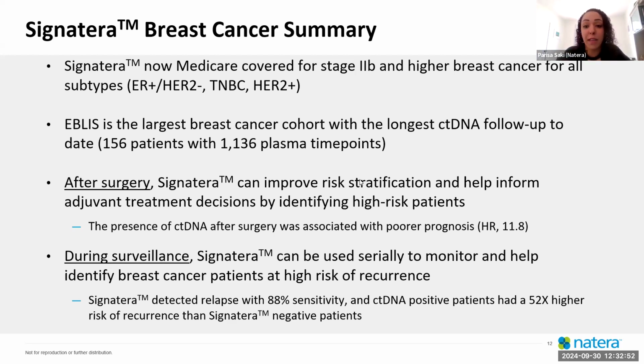If you have private insurance, what's happening at the moment, and we don't know when this will change, but it's been like this for the last almost 5 years that I've been here: we will bill private insurance, Blue Cross, Blue Shield, Cigna. If they decide to deny testing, we won't balance bill the patient. So if they say we're not paying for this, there will be a $0 out of pocket for the patient at this time.